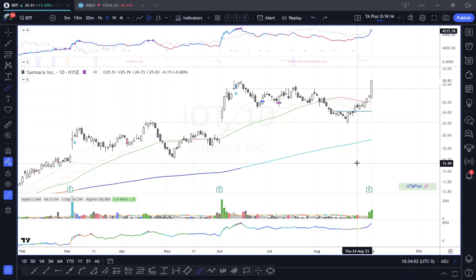So just like I watched MELI, I'm going to be watching AXON, and I'm going to be watching IoT for pullback buys, low risk entry pullback buys. So know what you want to see, know what you want to wait for, and just kind of sit and wait for it. So hopefully that helps.